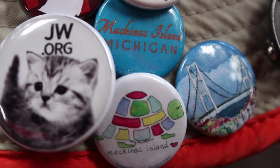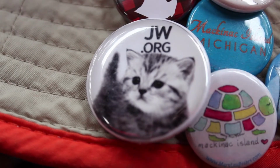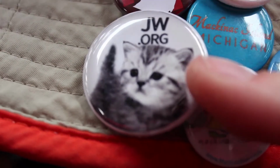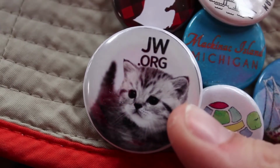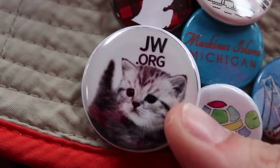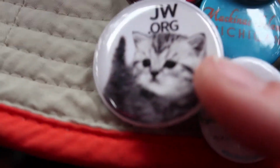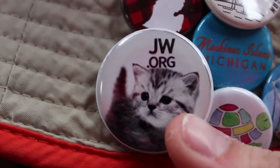so thank you guys. And of course, next to those, I have a cute little jw.org pen I also received as a graduation gift. And this one is just obvious why I need it, because anything you have pins on, you're gonna need a jw.org pin. So this is the most unique one I have, and it's from my good friend Will.